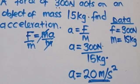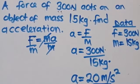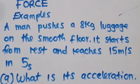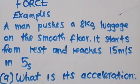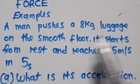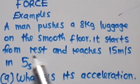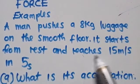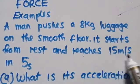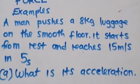Let us look at another question. Next question, which is saying a man pushes an 8 kg luggage on the smooth floor. It starts from rest and reaches 15 meters per second in 5 seconds. The first question, we are told what is its acceleration. So we want to find its acceleration.